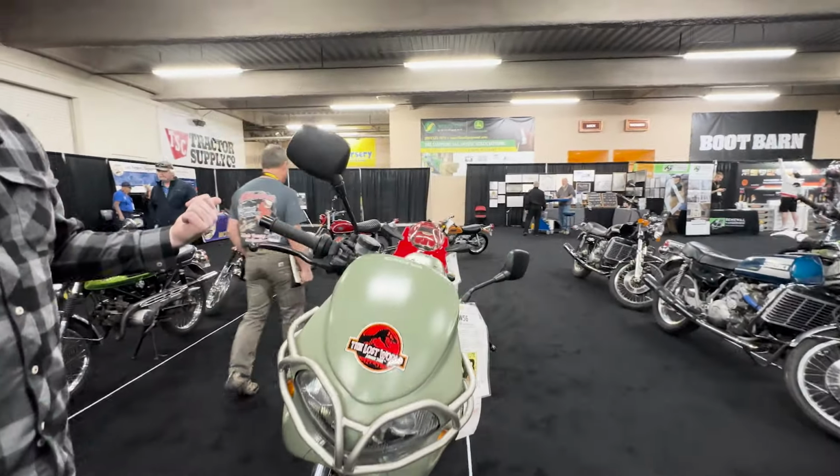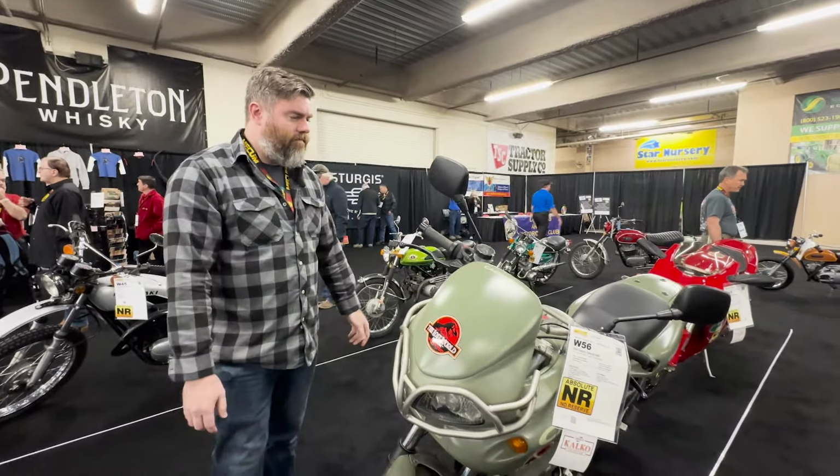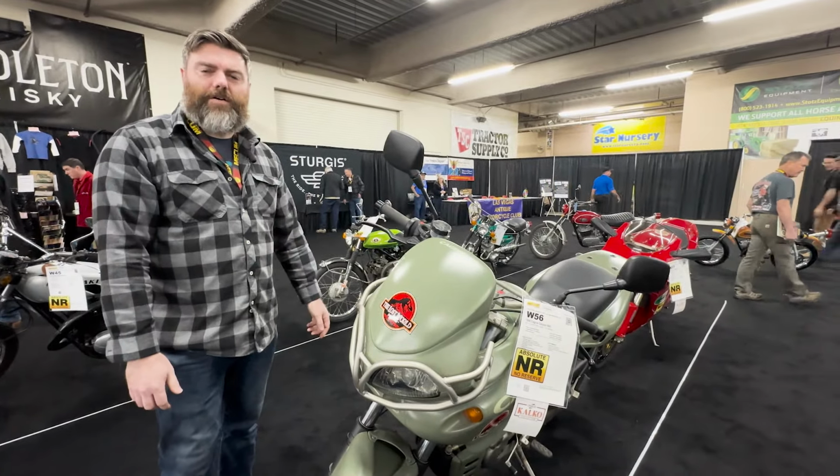Not a lot of people know about these bikes, Cagiva, and they don't go for a lot of money. So it could be the kind of bargain or whatever. We'll see how it goes.